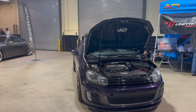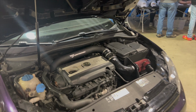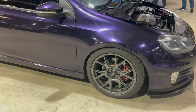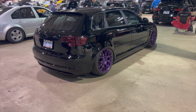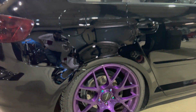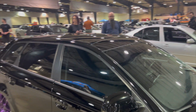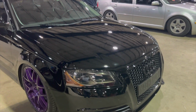Okay, what do we got over here? Intake? Neutronic? Sitting on Koenigs. Okay, I haven't seen no Koenigs today. This wagon is disgusting. The black with these purple wheels. Okay. That black is so shiny. Hella tint. Got the smoked out headlights.